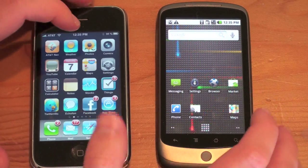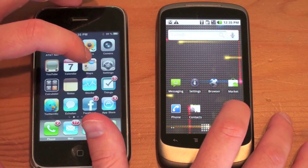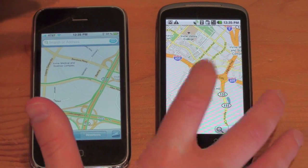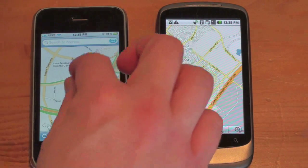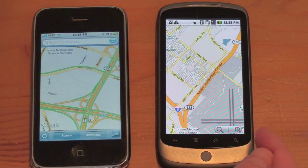So we've got Google Maps on each, different icons, but the same application. Go ahead and launch both at the same time. It loaded up a bit quicker on the Nexus One, but not that much. Certainly nothing you're going to notice, but overall the speed is a little bit faster on the Nexus One. Certainly you can take advantage of multi-touch on the iPhone, and as far as zooming, you have to use the plus or minus magnifying glasses. As far as Google Maps goes, you get the same functionality right out of the box. However, there's additional functionality that's built into the Nexus One.